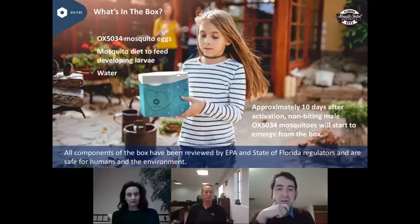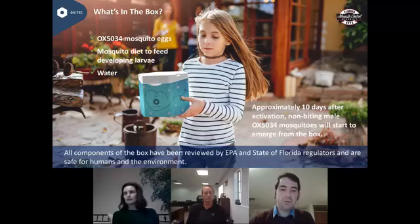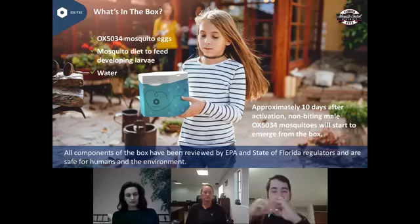And these boxes will basically have three things in them. They will have the OX5034 mosquito eggs, which we put into the box. They will have diet to help those developing mosquito larvae actually feed and be able to develop all the way through to adulthood. And they'll have water. So mosquito eggs will hatch once you put them into water. And then after they've been in there, they will hatch into very, very tiny larvae.